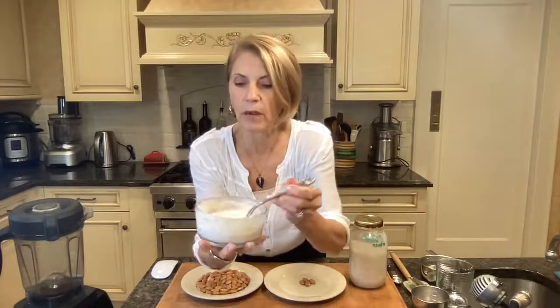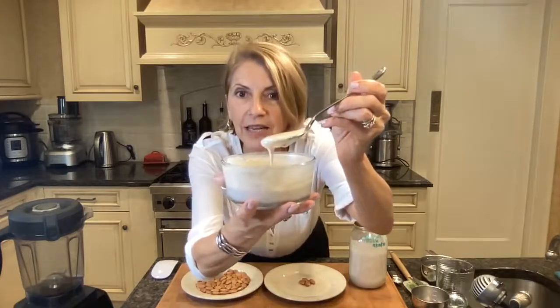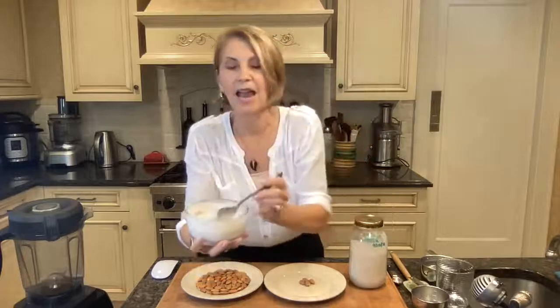I actually made a cashew cream, and cashew milk is one of the milks that we're going to make. I could tell you how to make the cream, but you can see how nice and thick it is. I added a little bit of cinnamon to it, a little bit of honey, topping it over berries. Yum, really delicious.